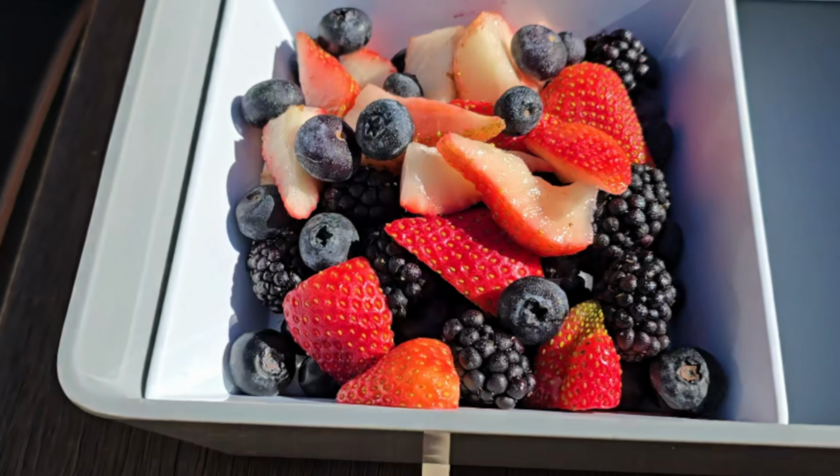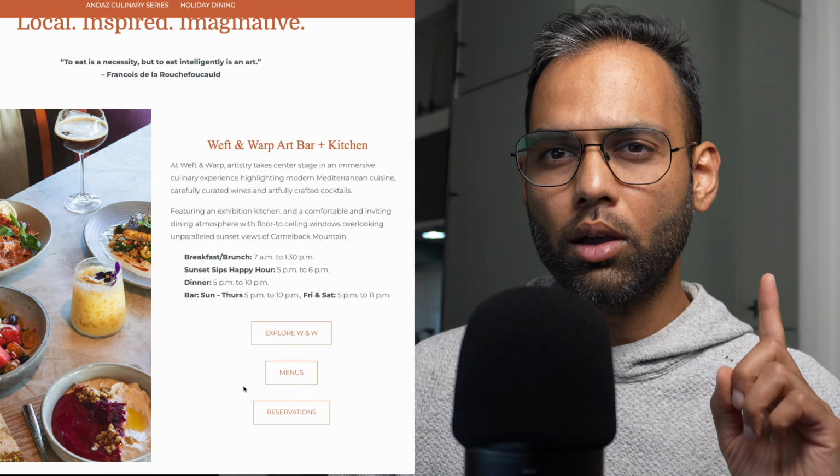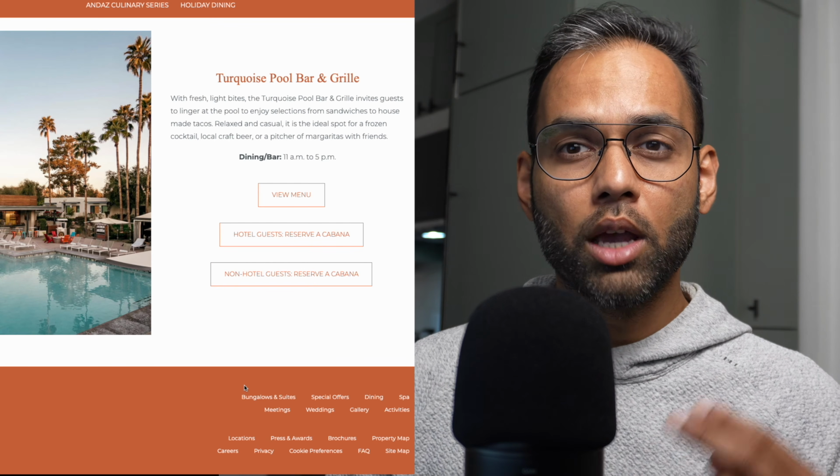It's time to talk about the food, and this is where, in my opinion, the resort shines. There were 2 places you can eat at the resort. Number one was the Weft and Warp Art Bar, and the other one was the Turquoise Pool Bar and Grill. Like I mentioned earlier in the video, we ended up ordering room service on both days from the Weft and Warp Art Bar. They primarily have Mediterranean cuisine but also do pasta.